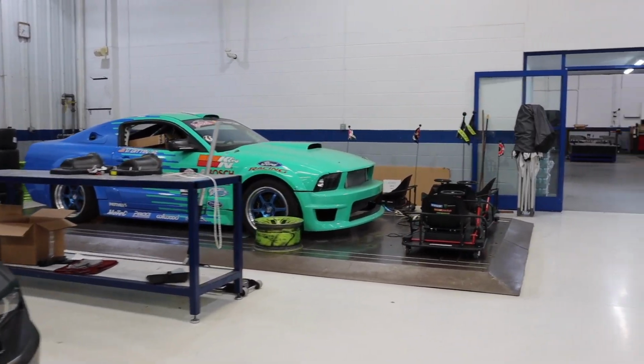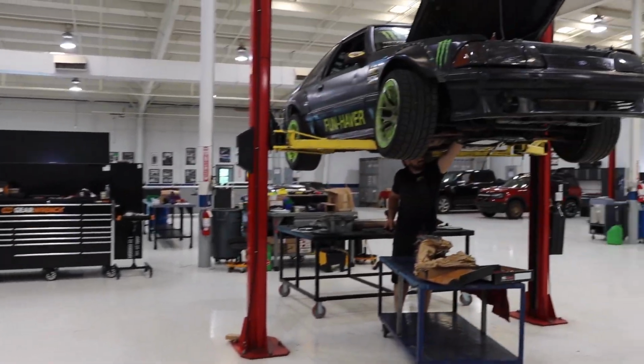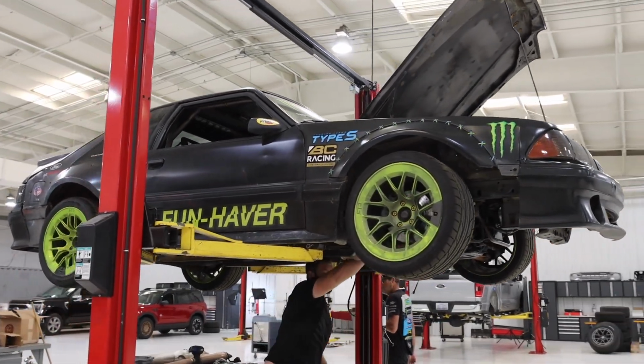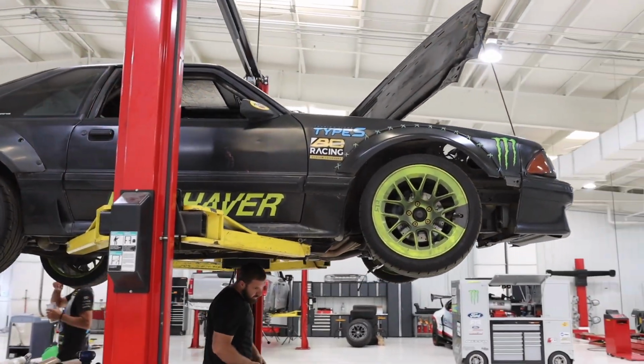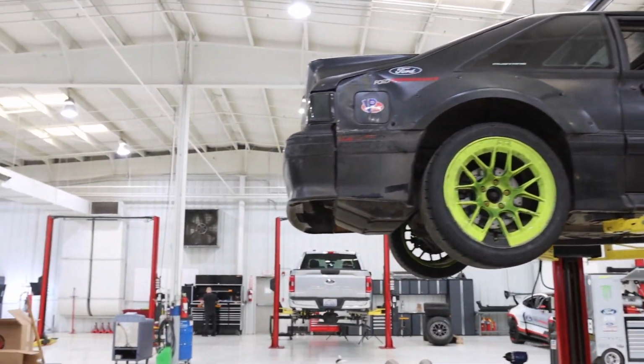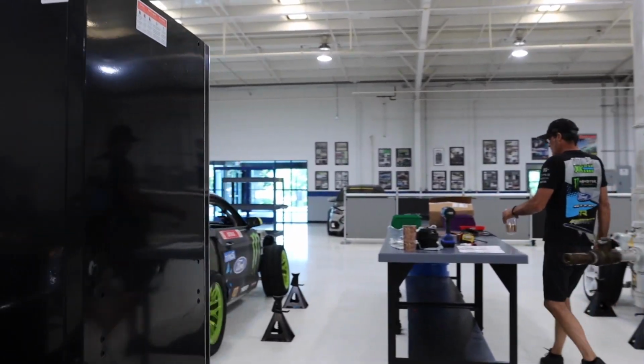We got Chelsea's demo car. We got the Fun Fox. Just prepping it for Cletus McFarland's Drift Night, which is June 6th? June 5th. So he'll be bringing his demo car. I think Jason is going, he'll be having fun too.